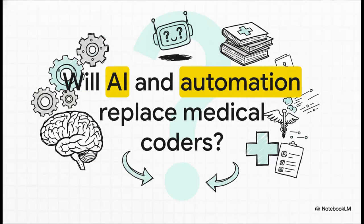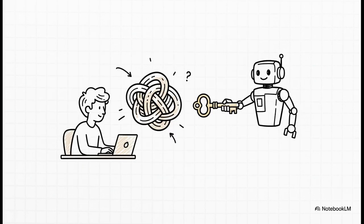Now for the big question, the one that's on everybody's mind these days when you talk about a data-heavy job like this. Will AI and automation make medical coders obsolete? And the short answer from all the experts in the field is a resounding no. See, automation and AI have been part of medical coding for years now, but they work as tools to help coders, not to replace them. The job isn't going away, but it is evolving. The focus is just shifting more towards handling those really complex cases that a computer just can't figure out on its own.